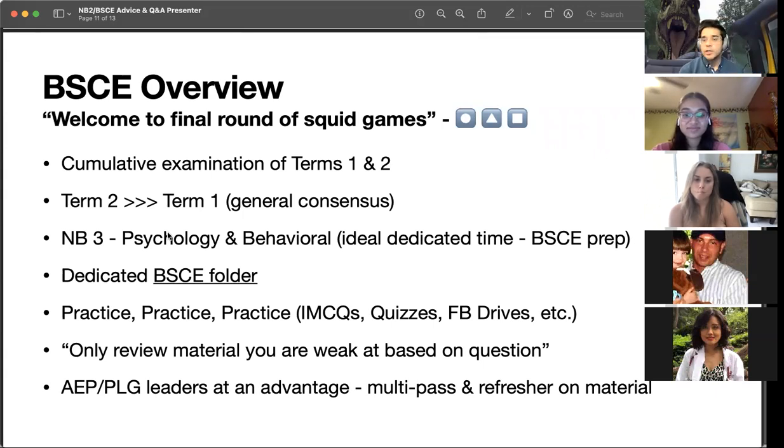Don't sleep on pulmonary just because pulmonary was just a little side thing that they mentioned in CPR. There were questions on that. So I want to make sure you remember the general idea that term two is heavily focused, but term one is also covered overall.